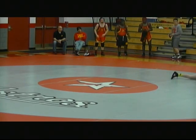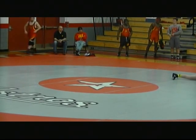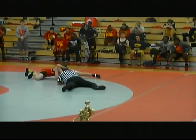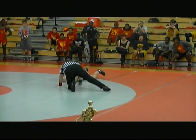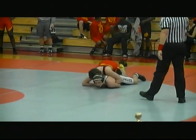Wow. So back points being counted here. Looks like he's going to get 3. Yeah, he's got the head scooped. He's trying to tighten up the far arm. Again, looking for that chest pressure we talked about right before. And unfortunately, as you can see, he's kind of off. He's on his knees, and as we talked about, that's not a good combination. But 3 points nonetheless, and it's 7-1.